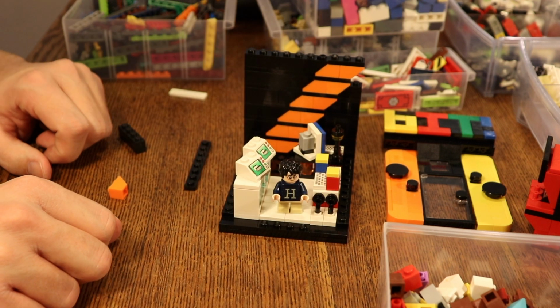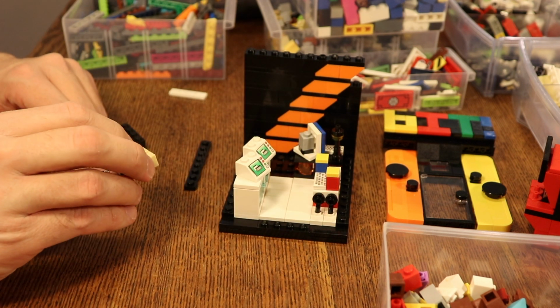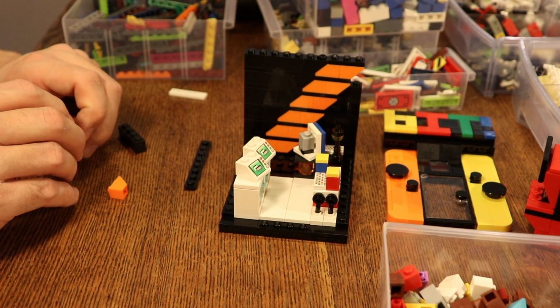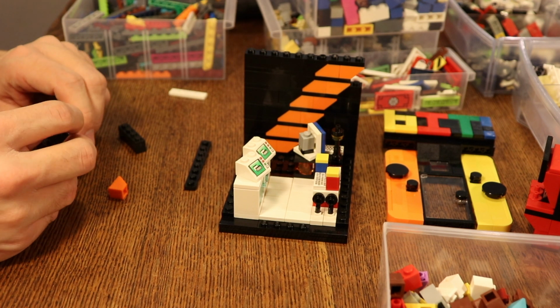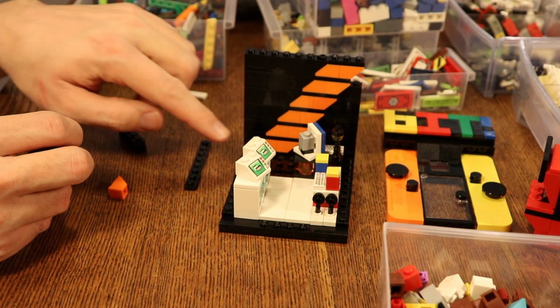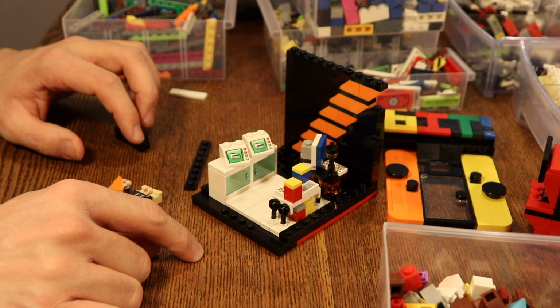I think I need to add some jumper plates in here so I can actually add more minifigures, and so there can actually be some life in here. So that's the next step, trying to finish this off right here and adding some more tiles and some jumpers to add more minifigures.